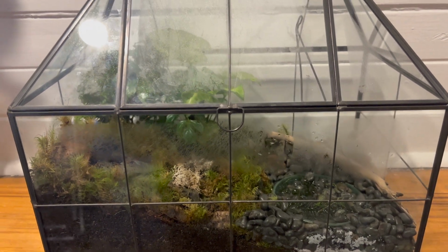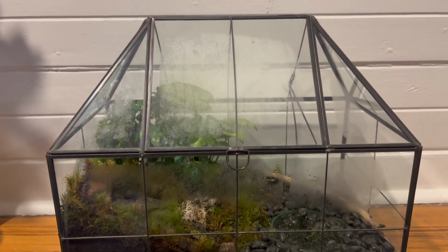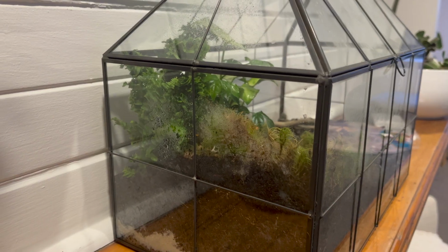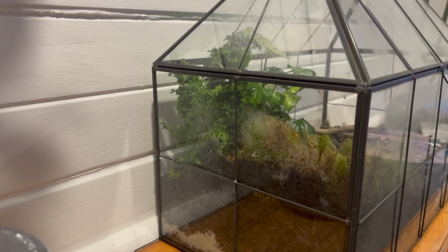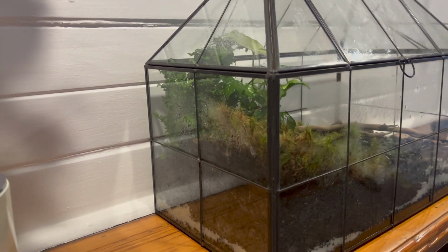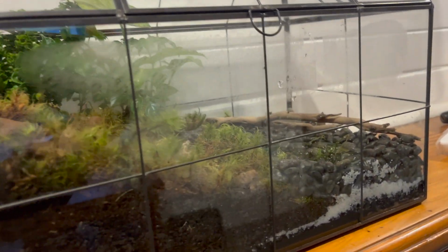So what can you see here? You can see a slight slant where it goes from a higher area, higher ground with soil mixed with charcoal and sand, down to the riverbed, which is mainly just a bit of charcoal, a bit of sand as the, I guess, the base layer, as well as the pebbles on top, the river stones. Now there's also some isopods in there to help with odor and bacteria control.